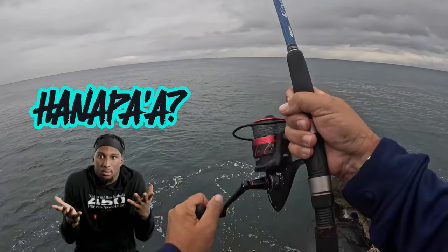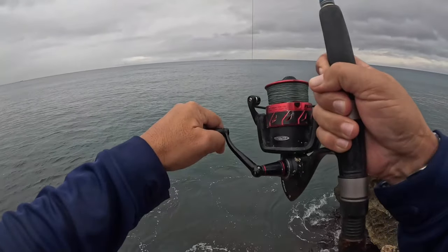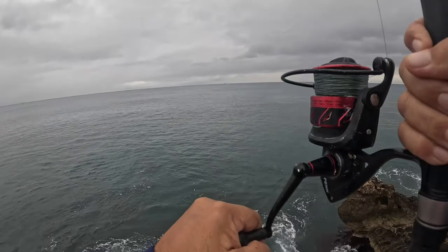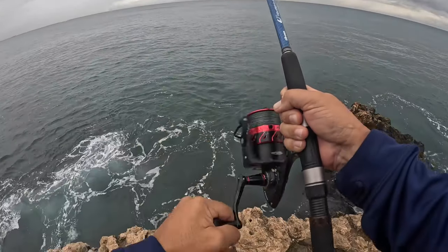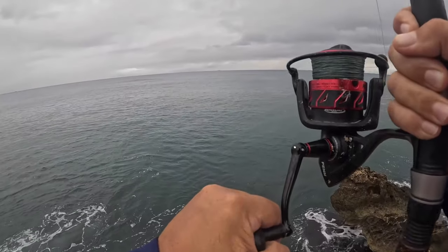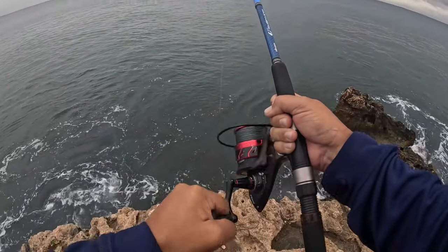Or one puhi, or one balloon fish. Oh shit. Okay, that's not one. No, bro, no more head turns. It's gonna be a balloon fish, bro, or something, guarantee. I'm not feeling head turns.